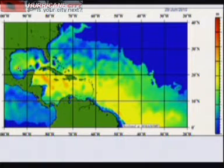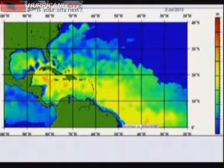Now again, this was when Alex was out there. Now let's go ahead in future. And things really haven't changed all that much. We have a little bit less oranges in the Western Caribbean Sea and a little bit less heat content, no yellows in the Western Gulf of Mexico, and that's because of Alex. The rainfall from Alex, the wave action kind of churned things up a little bit, but it really hasn't changed all that much.